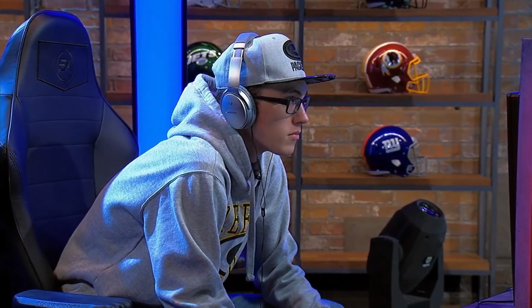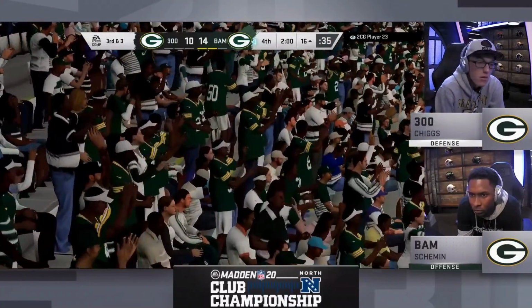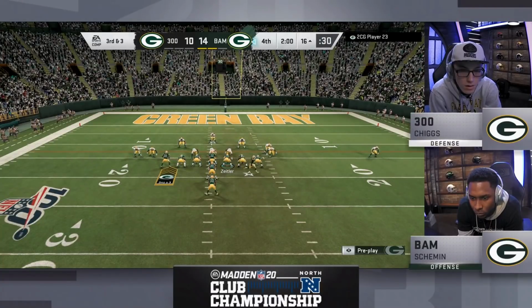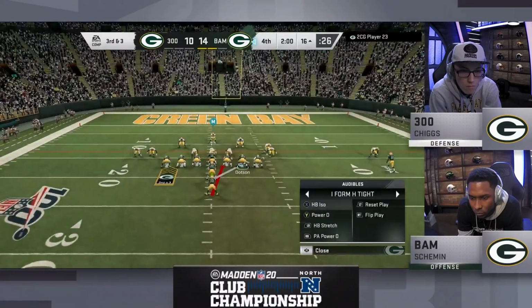Yeah, biggest play of the game coming here. 3rd and 3. Oh, man, who wants to be the Packers Club champion? If you're Chiggs, you got to stop him here. And if you're Schemin, a first down, and you're the champion. So this is the biggest play of the game. And mentally, if you're Chiggs, how down are you right now, knowing you've had a fumble on a kickoff return when you had a chance for a guap drive at the end? Yeah, that really hurt him, like real bad. But you still have a chance, and you got to fight. You got to fight through Madden adversity. And here it is. 2 minutes to go in this Packers Club final. 3rd and 3. Hill at the top of the eye.